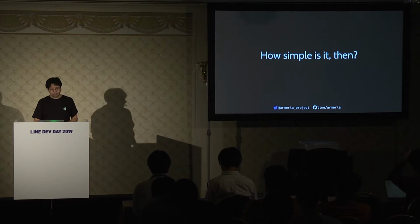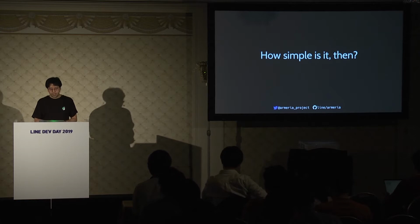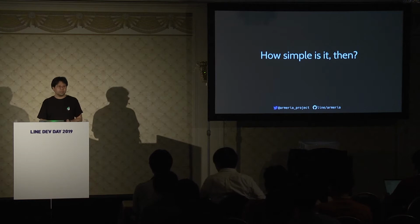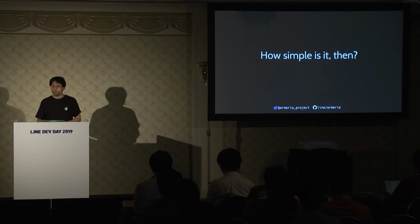So let me start with some very simple examples first to give you a basic understanding of Armeria API. But to be honest, it might not be as simple as you expected, because this level of simplicity is pretty common these days. But don't be disappointed, because it's going to be more and more interesting as we go.